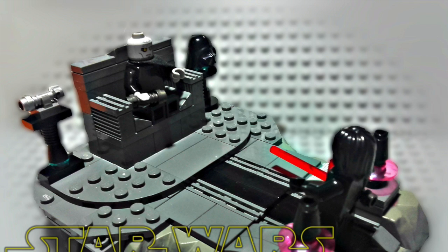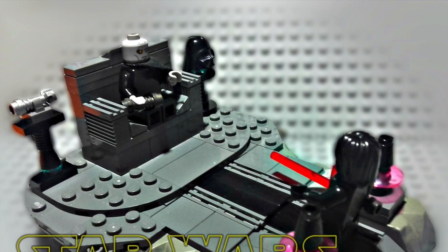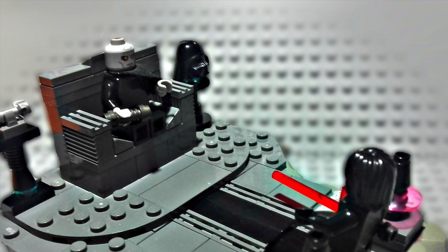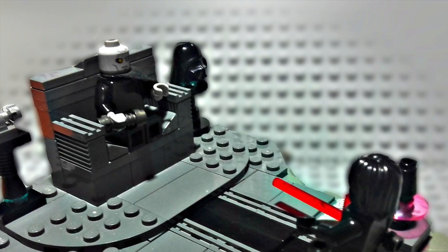So that's the first one. I know for a fact I'd buy that. I know most of you guys probably would too. We still don't know who Snoke is, but I definitely would like to get a Snoke minifigure.